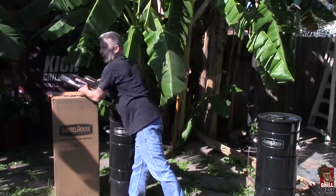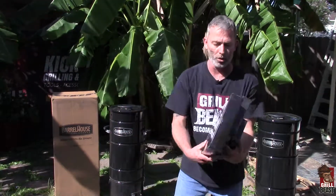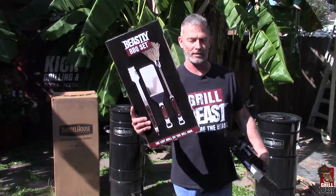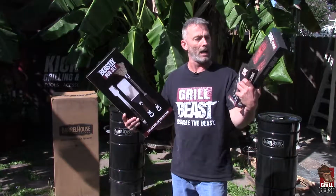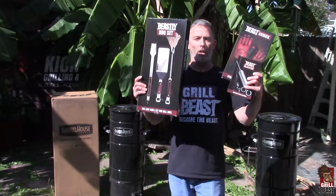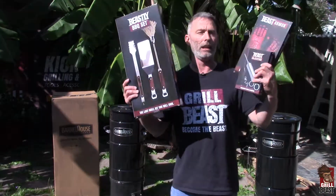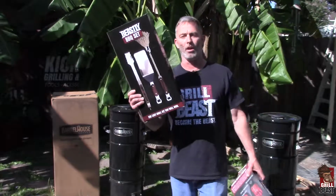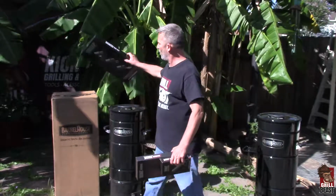So, the bonus is, you get a choice. You can get one of our badass Beastly barbecue sets, or you can get a combo of the Beast Armor and Beast Injector. You add this to your cart, a little window will pop up, and it will ask you which bonus do you want. You choose one, you move on. This will be automatically added to your order.